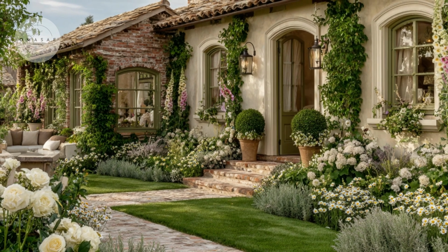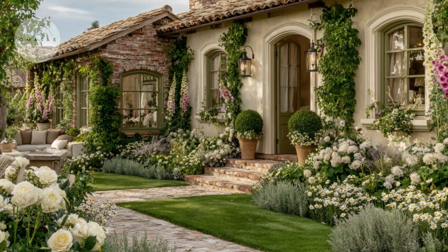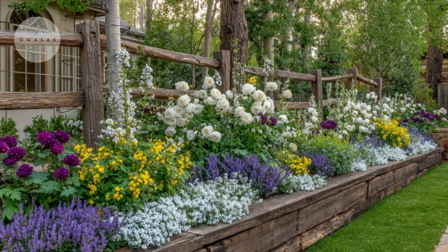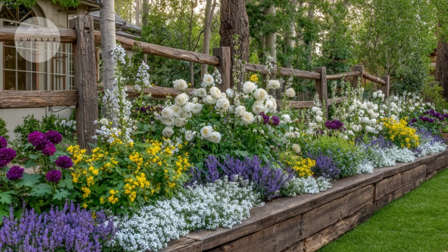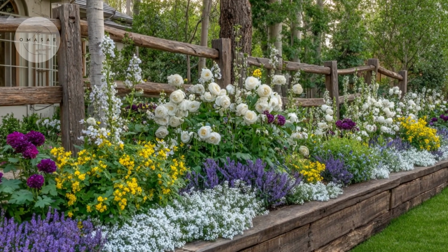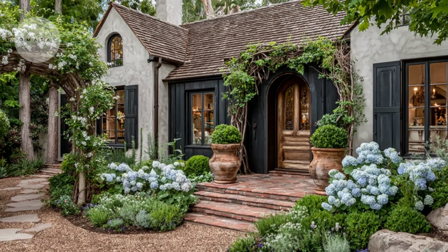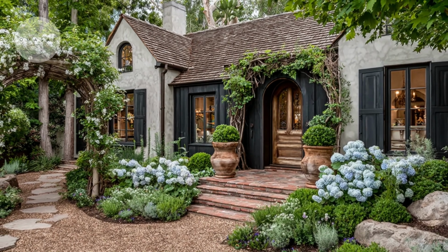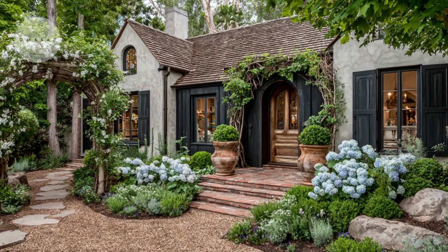Taller perennials like delphinium and hollyhock create vertical interest, while mounding plants like peonies and daisies provide a colorful core. At ground level, creeping jenny or sweet alyssum offer a gentle fringe. The textures matter too. Think soft lamb's ear against the crisp snap of dianthus, or the arching blades of ornamental grass beside stiff lavender stems.